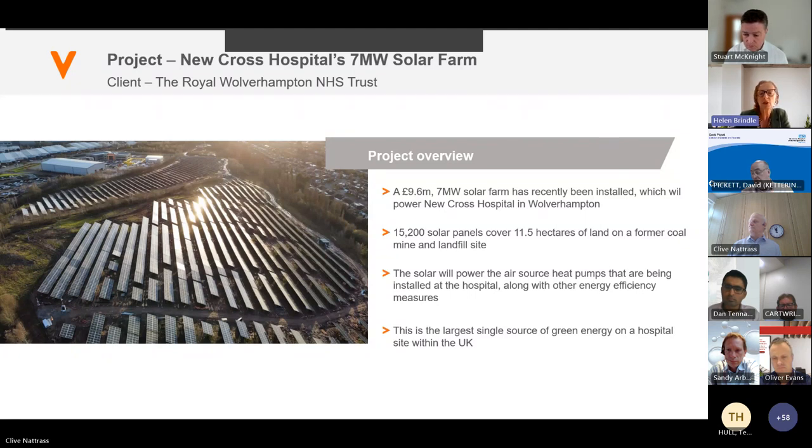The benefits of this are obvious in terms of delivering electricity and avoiding carbon. But a lot of the hospital sites would have the challenge of finding the space to install that. So here we've got a 40-acre site, which was a council-owned site, which had been landfill in a former coal mine. So it was a collaboration between the hospital and the local authority to develop that as a solar farm. This has been developed as part of a larger decarbonisation project, where the solar farm's connected by a private wire to the hospital, and in association with the heat pumps, it is a good source of green energy decarbonising the hospital. Can we go on to the next slide, please, Clive?